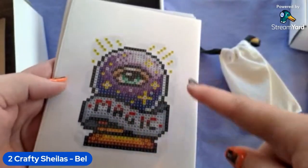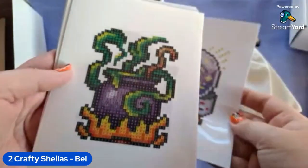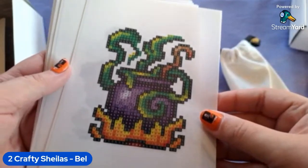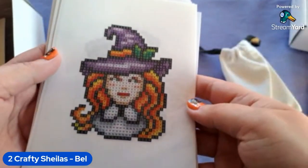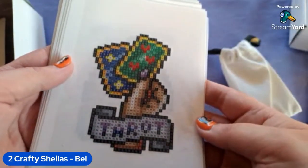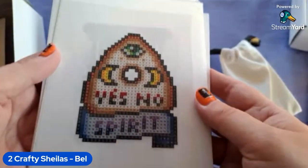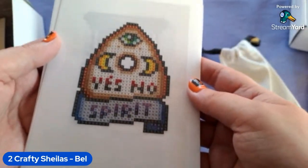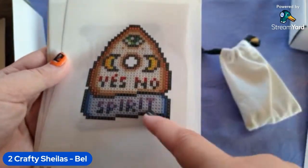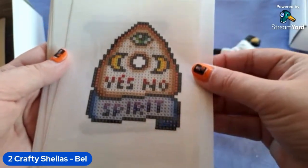Seeing eye in your crystal ball with magic. That's a pretty one. I like that. That's with the purple. That's pretty. Yeah. Oh, that's cool. And the cauldron. Yeah. That's cool. Oh, and a witch. Yeah. Tarot cards. That's cool. I like that. Oh, had to have your Ouija board. The planchette. You had to have the planchette. Yeah. And it's quite clear that it says spirit. It's nicely rendered, isn't it? It's clear. Really well done.